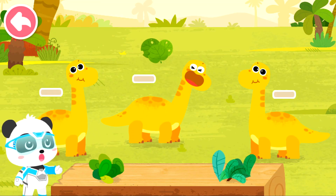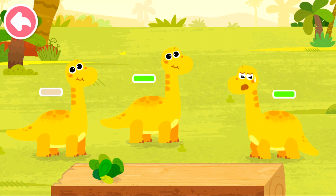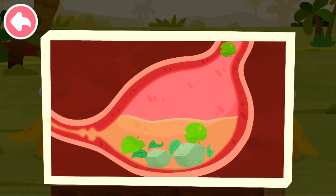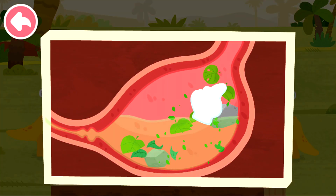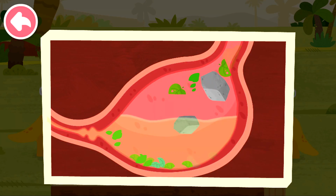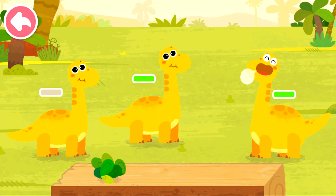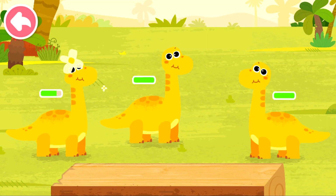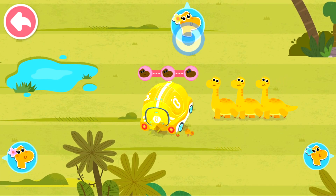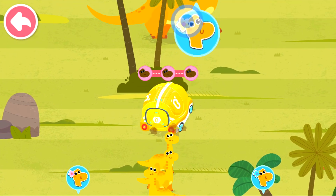Baby Brachiosaurus. Brachiosaurus is a herbivorous dinosaur. It eats too fast, and it has trouble with digestion. Brachiosaurus will eat rocks to help digest the leaves. Brachiosaurus, a ride home. Follow the signs, and you will find Mommy Brachiosaurus.